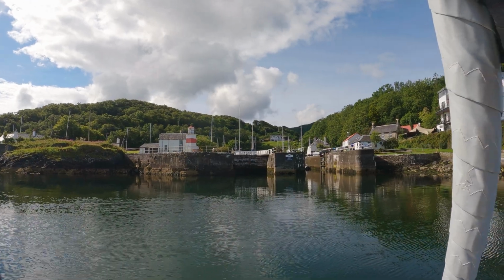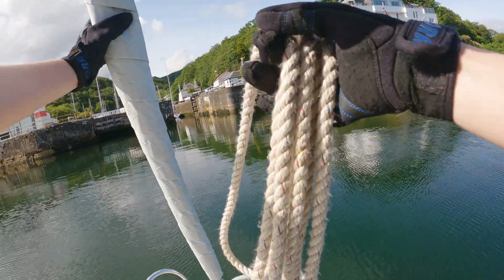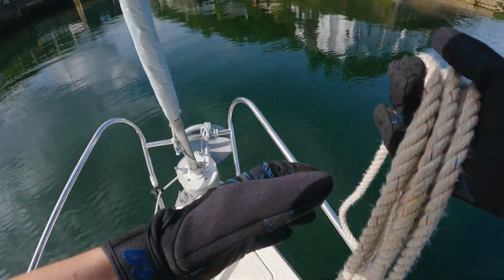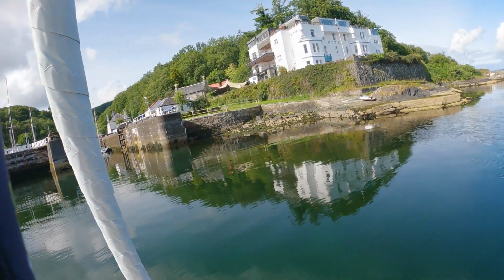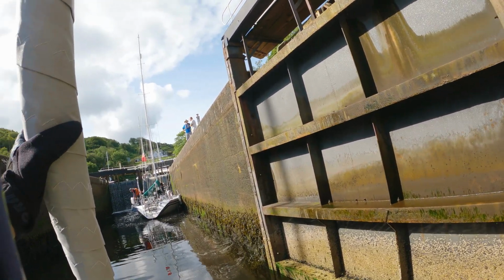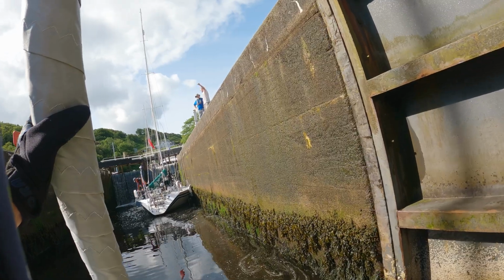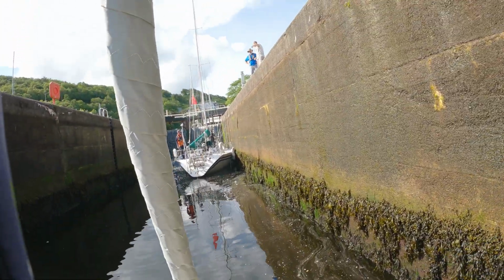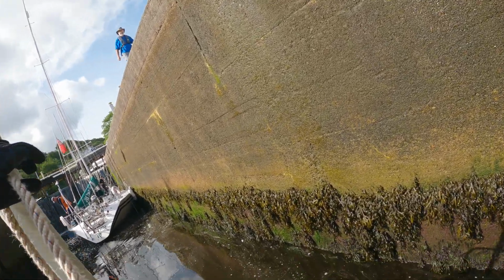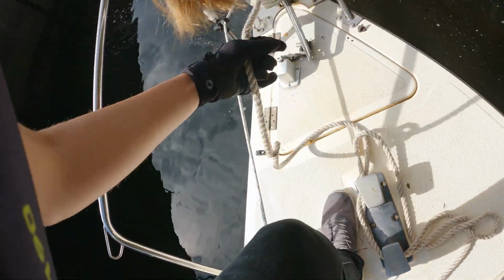As we headed towards Lock 15, the Crinan Canal sea lock entrance, my nerves picked up as I saw just how high the lock walls were, and that we were going to be in this confined space with two other boats. Thankfully, our guide Paul was there to meet us and help us in this first lock.